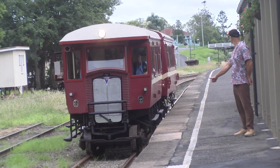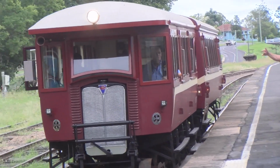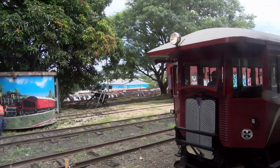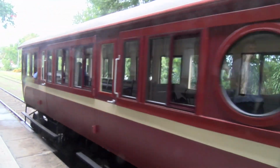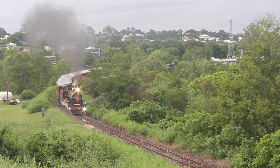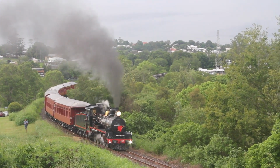Now, tell us a bit about this train today, because we've got two lots of trains. Yep. And I'm very excited on this one because it's not a steam train. No, so this is a rail motor. This is the RM76 little rail motor, and it's a beautiful little train. It's my favorite train. It's a very different experience than when you're on the bigger carriages and steam train experience, which of course is fantastic as well.